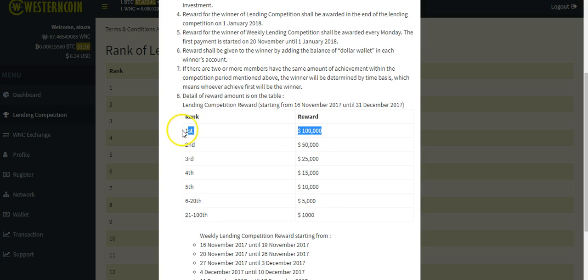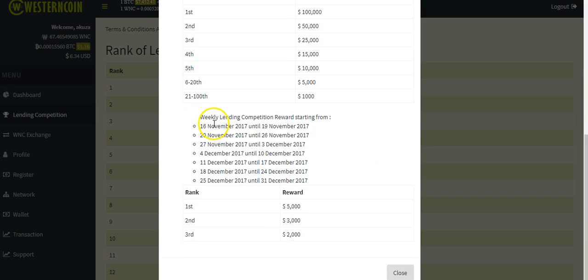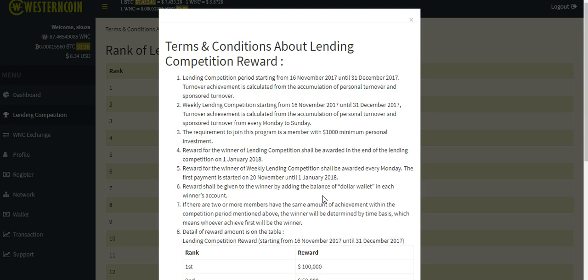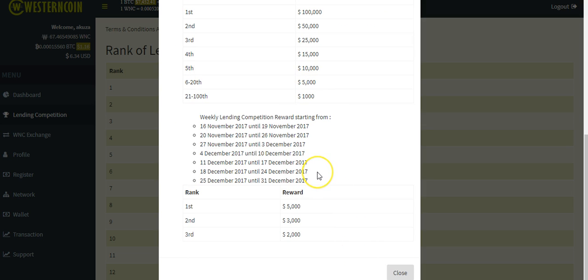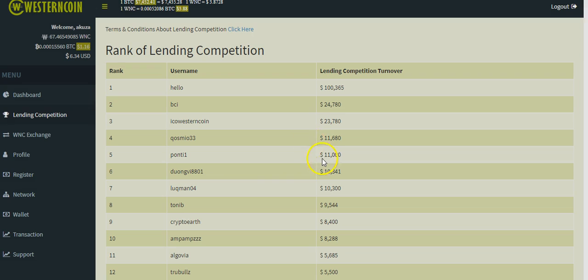Okay, but look at the rewards. Rank 1, 100 grand. 2, 50. I mean, look at these rewards. These are great rewards. Look at this weekly lend competition. 5,000, 3,000, 2,000. That's pretty decent, right? That's pretty decent, I must say. I'm really impressed with the thought process here of trying to entice investors to the lending platform that they have. I think it's great.